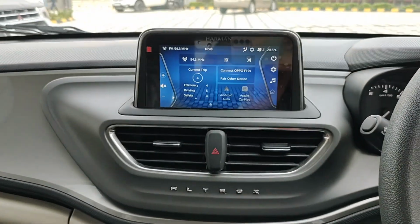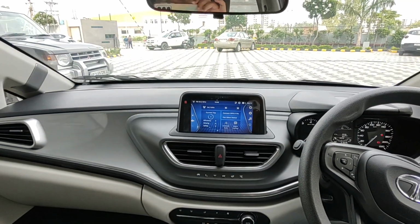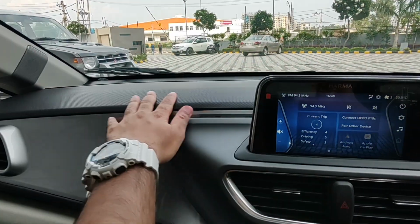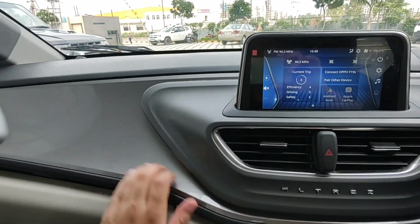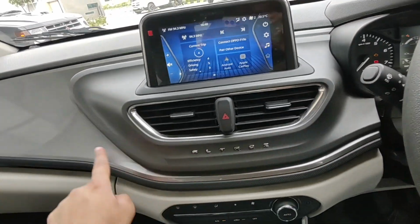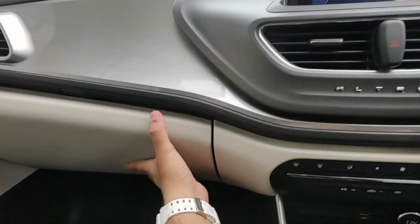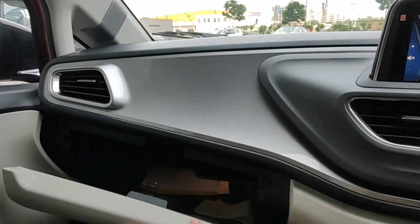So this is how the dashboard looks. It's a rather different looking dashboard as compared to other Tata cars. The top of the dashboard is finished in hard plastics. The center part of it is a metallic finish, so that feels really premium. The hard plastics below as well. The ambient lighting is not in this part. The ambient lighting is where the touchscreen and the AC vents are housed, as you can see, and where this design ends, that metallic finish.